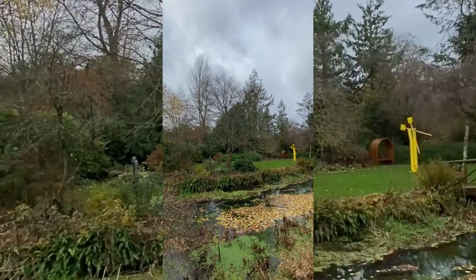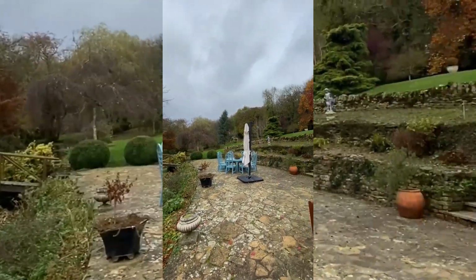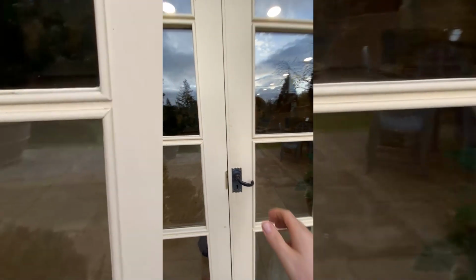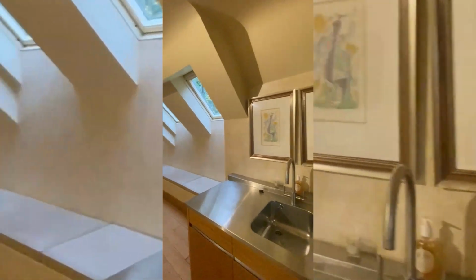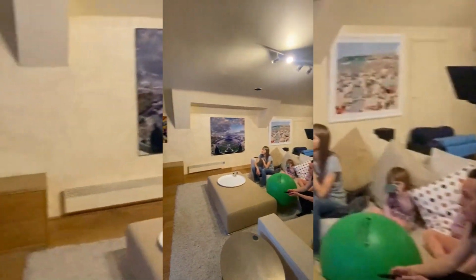At the rear of the property are acres of garden and meadow to enjoy alongside the River Windrush, as well as a tasteful barn-style pool house sitting high on the grounds above the River Windrush, equipped with a 13-metre pool, hand-painted murals and a changing area. On the first floor there is a cinema and recreation-style room.